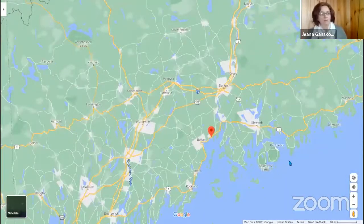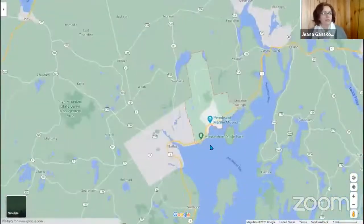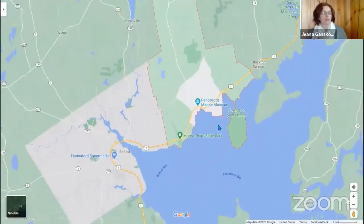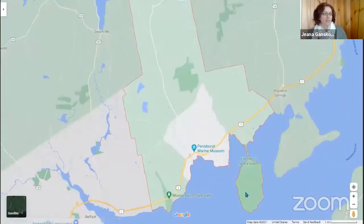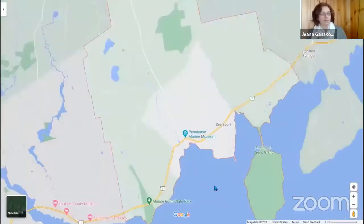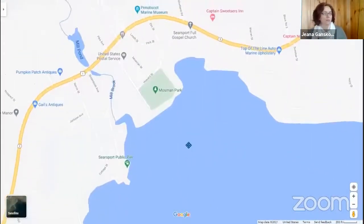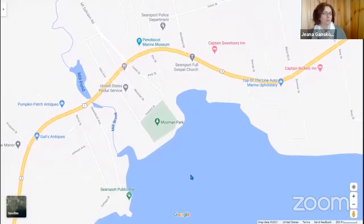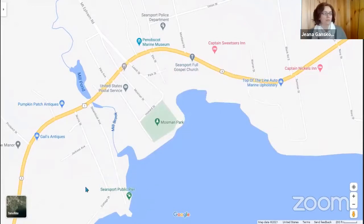Over here is Bar Harbor, and this is where Acadia National Park is. And we're zooming in on Searsport. It is the town that's outlined in red. And Google's nice enough to point out the Penobscot Marine Museum, and that's Sears Island over there on the right. And we're zooming in more, and you can see Searsport Harbor. And this is Route 1 that runs through Searsport, and it's the main street in Searsport. And the public pier, or the dock, is down there.